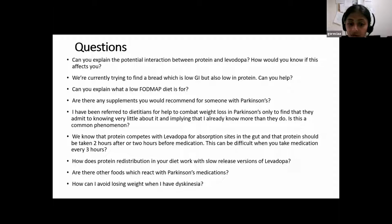And if you are struggling with your weight, if you are finding that you're losing weight and you're not able to control or limit this, then I would suggest speaking to your doctor and perhaps getting a referral to a dietitian who may be able to support you a bit further, just in preventing any further weight loss from occurring, and hopefully helping you to gain back some of what you may have lost. So I hope that was helpful.